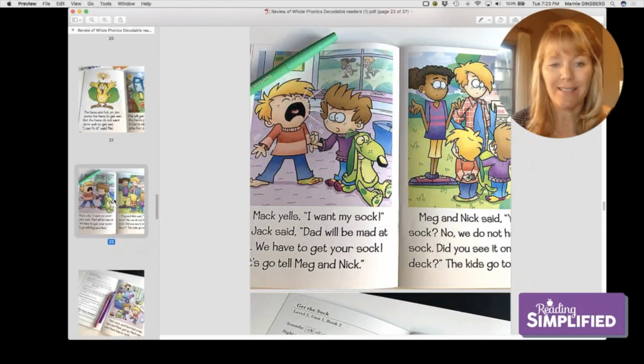Mac yells, I want my sock. Jack said, Dad will be mad. We have to get your sock. Let's go get Meg and Nick.